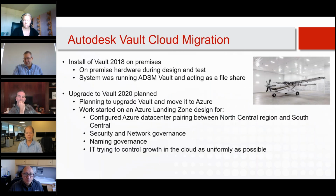And then this is the big journey. Throughout these few slides, quite a few things are happening at the same time. I was first asked about supporting Autodesk Vault on premise. I think in about 2017, we installed the 2018 version on on-prem hardware. It was a single server that had a dual role, because it was running both the Vault and hosting the file store that was currently being used. So there was a transition period between how we did CAD work and where we were going.